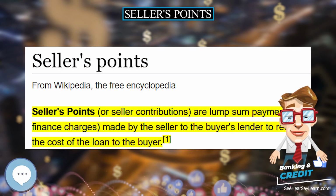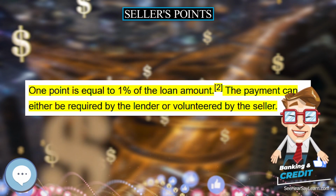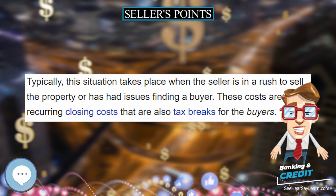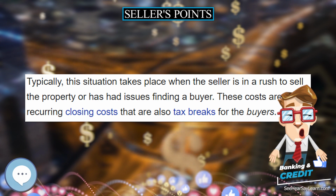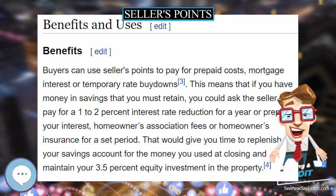Seller's points, or seller contributions, are lump sum payments, or finance charges, made by the seller to the buyer's lender to reduce the cost of the loan to the buyer. 1 point is equal to 1% of the loan amount. The payment can either be required by the lender or volunteered by the seller.